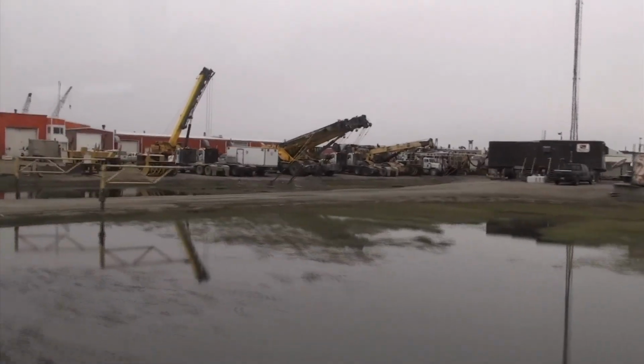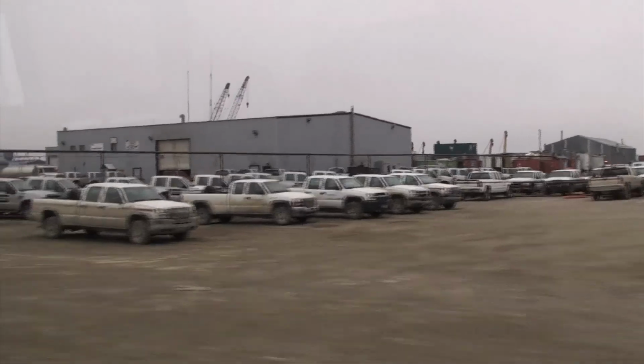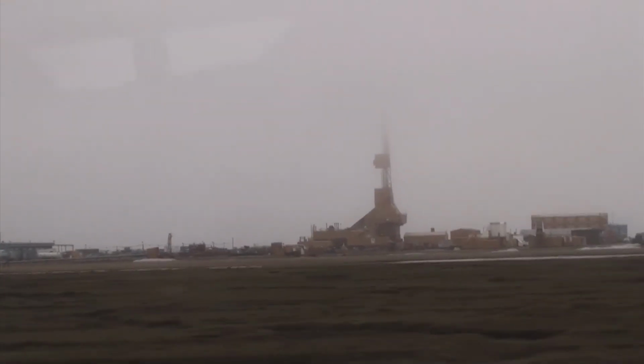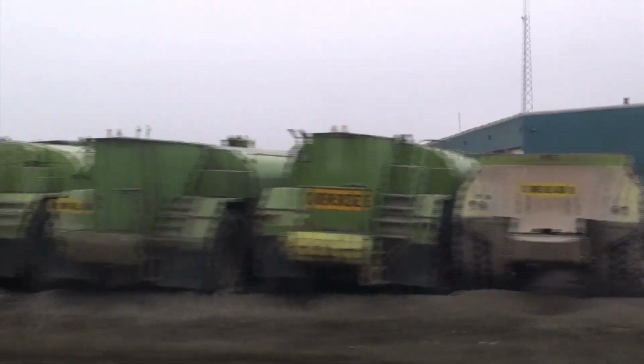Our campsite you see here has its own water purification systems. It is ASRC, Arctic Slope Regional Corporation. Each major corporation you see here has its own light duty shop to maintain its own vehicles. As you can see, this is strictly a company town. Its sole purpose is to support the operation of the oil companies.